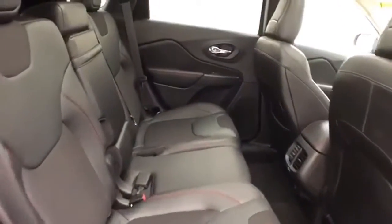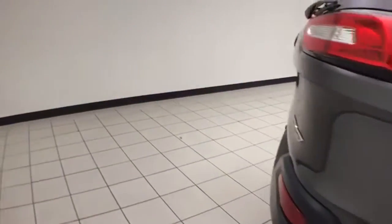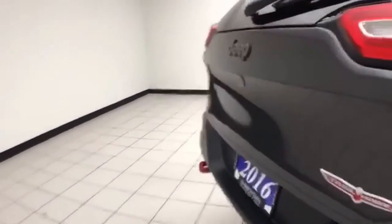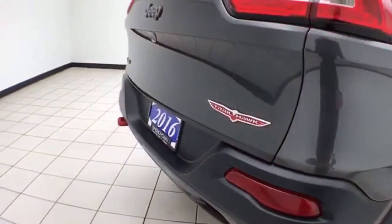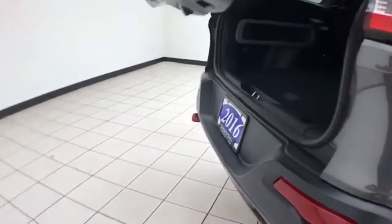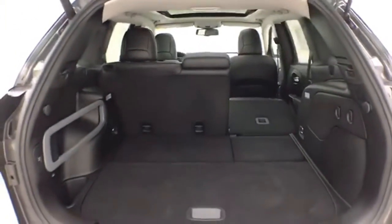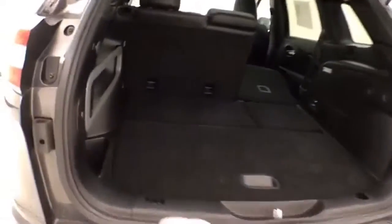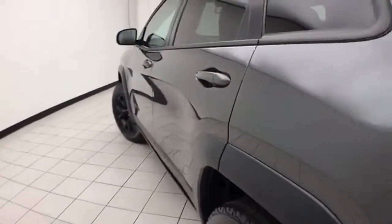Seats 5. Split seat back folds down to accommodate longer cargo items. Backup camera for additional safety. Power liftgate for convenience. Lots of storage space in the rear, and very clean, as you can see.